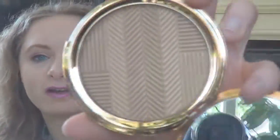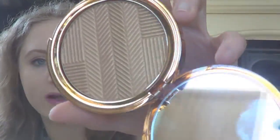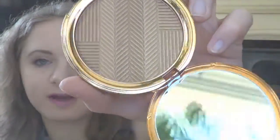There's definitely a lot of shimmer, so it's definitely a bronzer rather than a contour, but I don't want to put my finger in it. It's so pretty. As you can see, absolutely love it. Perfect for this time of year. And I think they do have another shade, which is darker. This is warm bronze. There is a darker one, I think it's deep bronze, but because I'm pale, this is perfect for me.